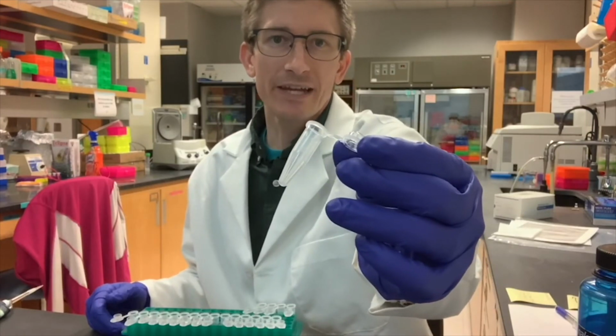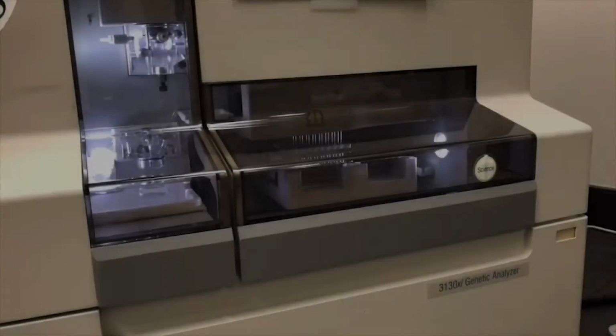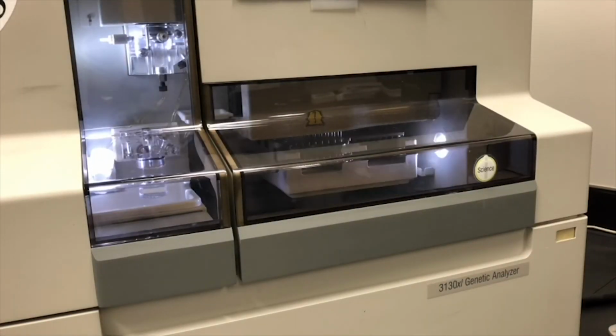Now we have a dry DNA pellet in the bottom of our tube. Our last step is to rehydrate the DNA. Now our DNA is rehydrated, we're ready to sequence it with our genetic analyzer.